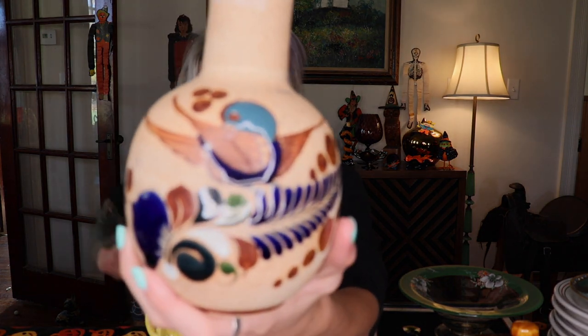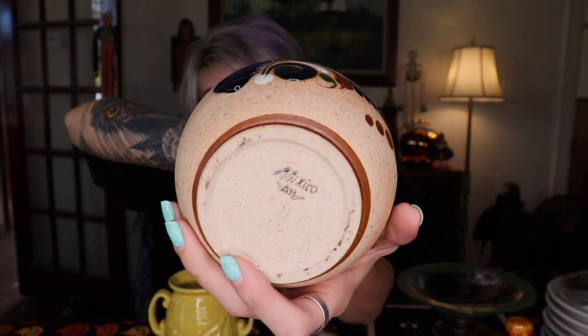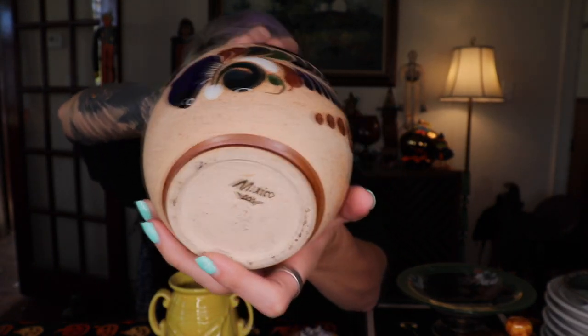This piece right here, I would expect to get about $25 for because it's a larger vase and because it has a burn on it. So it's a really nice piece. And it is marked Mexico on the bottom. Is it going to focus for you? It's marked Mexico on the bottom. So I've got that. I've got this guy.